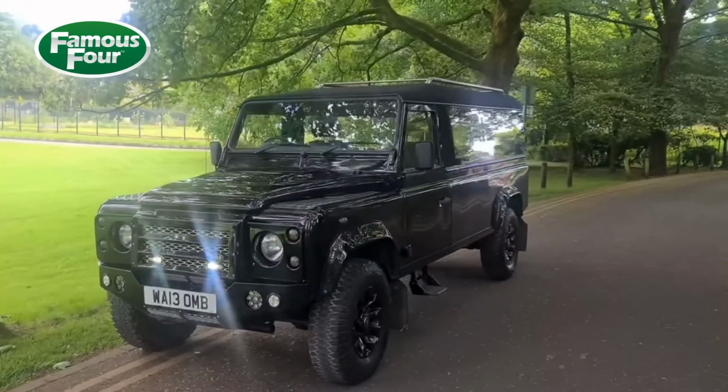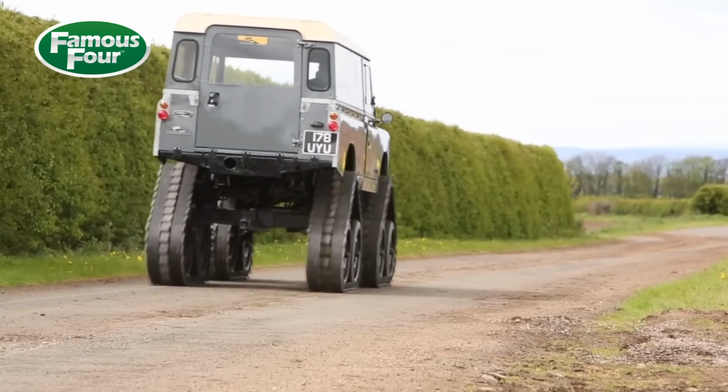Well, there you have it, a bunch of unique and bizarre Land Rovers.